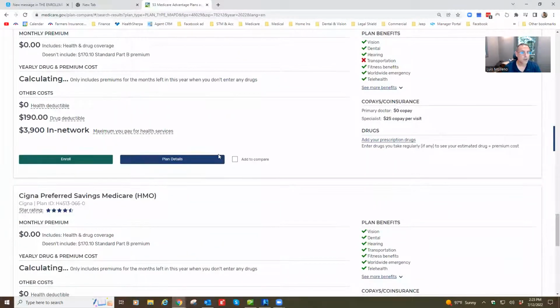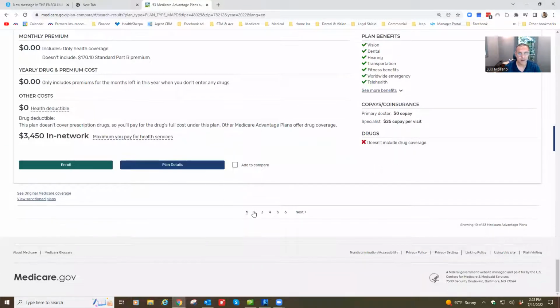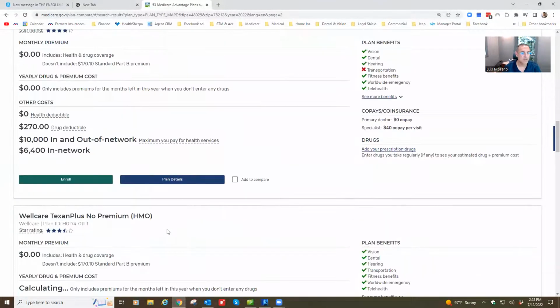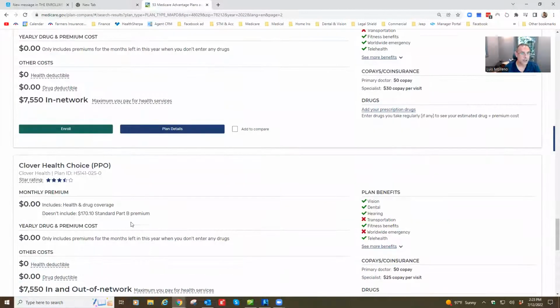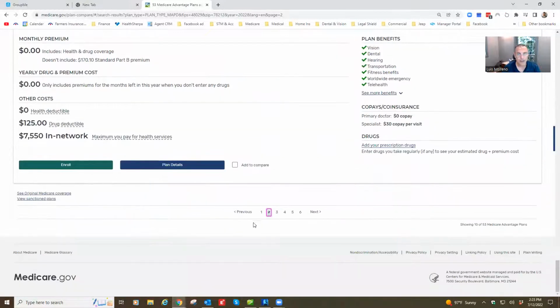Let's keep rolling through this. WellCare. That's 5. And I'm just on page 1, guys. So I'm going to keep going. Here's Amerigroup. That makes 6. Clover. That makes 7. Molina. That makes 8. Let's keep going.